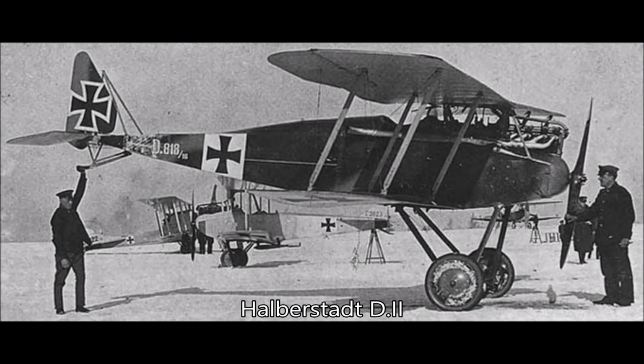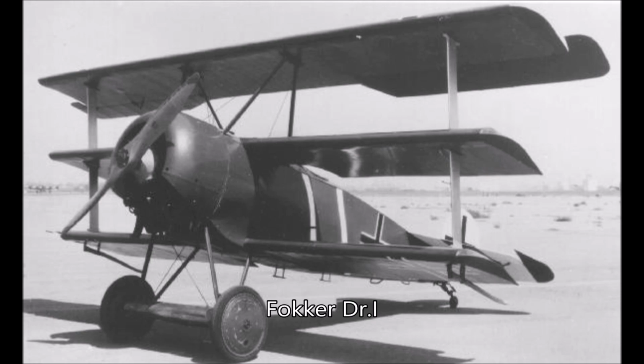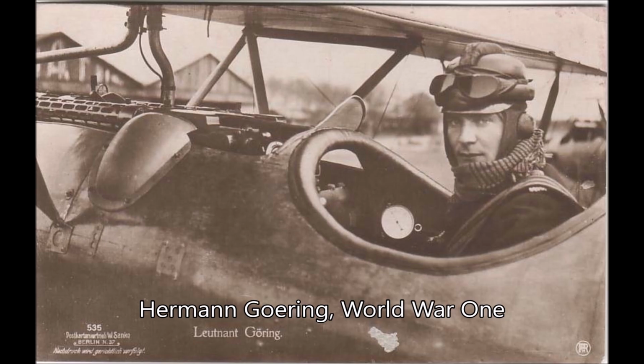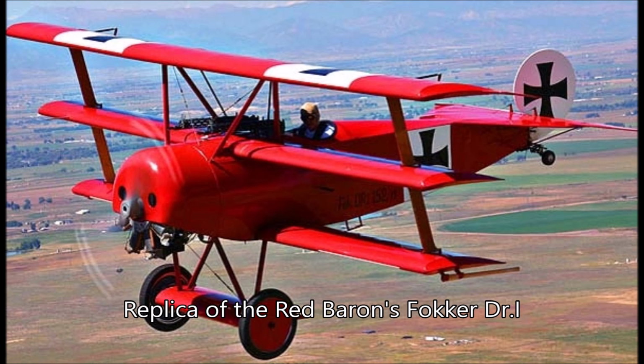The Halberstadt D2, the Albatros series, the Fokker DR-1 and later D-7, as well as several notable aces such as Ernst Udet, Max Immelmann, Hermann Göring, and perhaps the most famous fighter pilot of all time, Manfred von Richthofen, known infamously as the Red Baron due to his habit of painting the aircraft he flew bright red, all established Germany as a formidable power in the field of aerial combat.